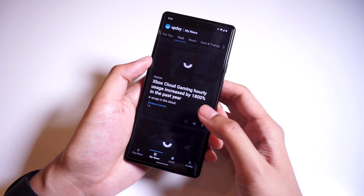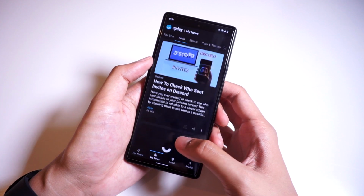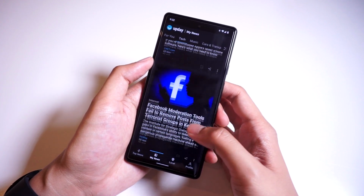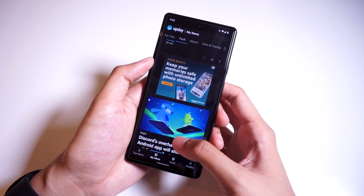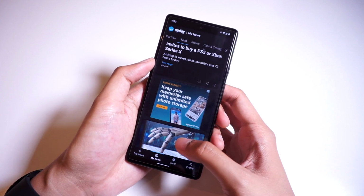Since the app is free, there are some ads that will show up on your newsfeed from time to time, although they are minimal and unobtrusive. Personally, I don't find it a big issue, and it sure beats the dozens of clickbait ads in other news websites out there, which are constantly shoved onto your screen.